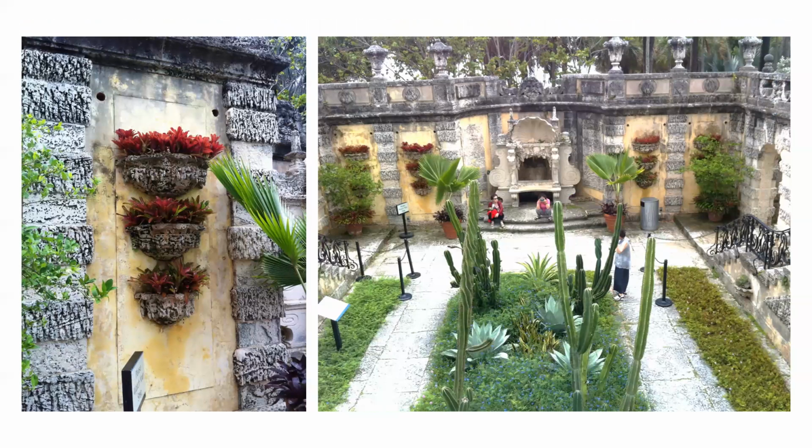Included on the property is a sunken garden where the pathways and planters are made of Cuban limestone, crushed shells, and coral. The whole area is filled with cacti and succulents. Again, there are many places to sit and enjoy the view, but some of the best views are from up above before heading down the stairs into the sunken garden.